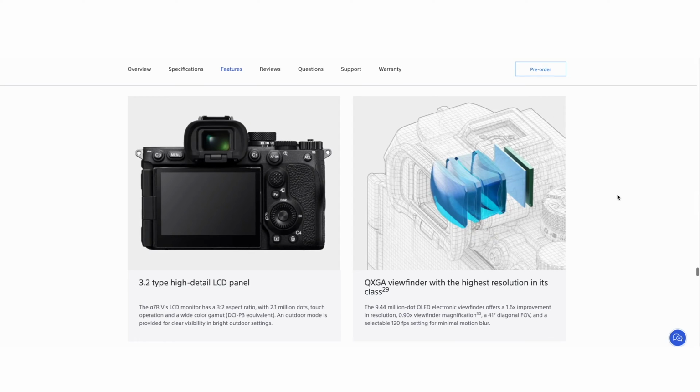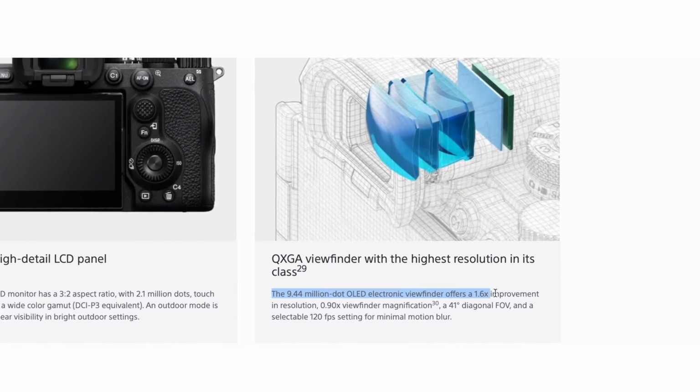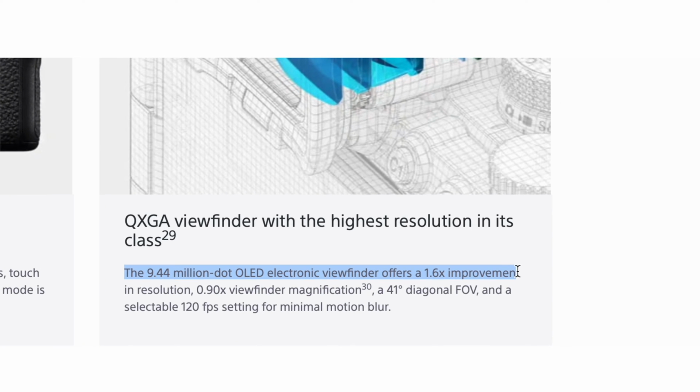But this megapixel count is pretty obvious, so let's dive into something a little more detailed, like the fact that it has a 9.4 million dot 120 frame per second EVF. This is currently top of its field and will provide for literally the sharpest amount of detail ever to be seen through a mirrorless camera viewfinder. This will help you tack focus while out in the field without question.